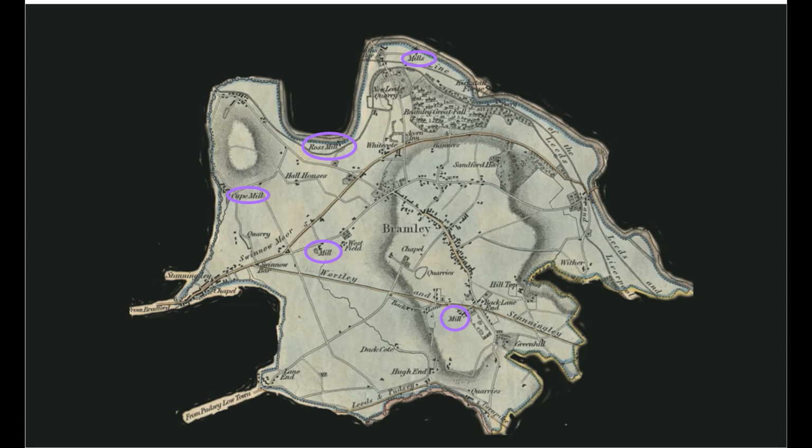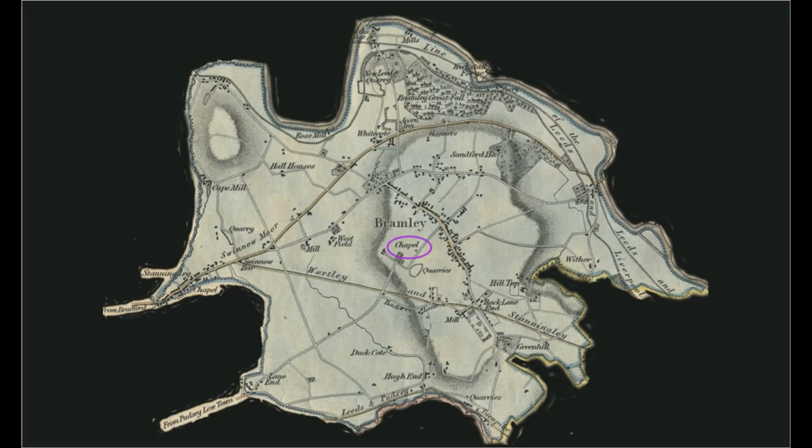Another peculiar thing is there's only one chapel now identified on the map, and this was the Baptist chapel. You might get the impression then that Bramley was an ungodly place, and possibly it was. But the Wesleyan Methodist chapel isn't there. The Anglican chapel isn't identified. And this again, I can't explain unless the compiler thought there wasn't room to put them on or something.